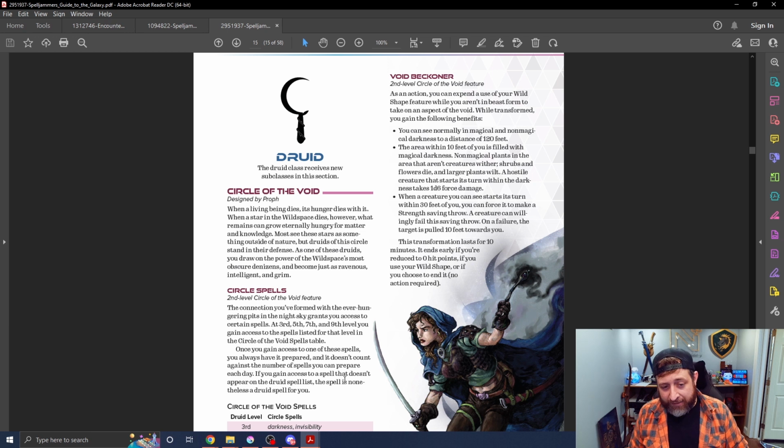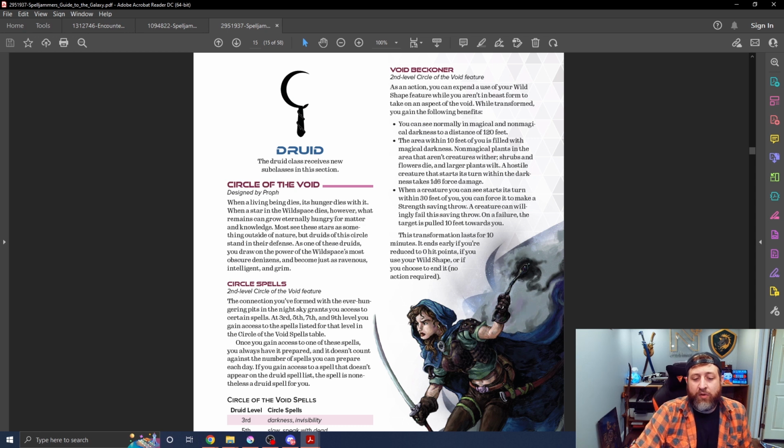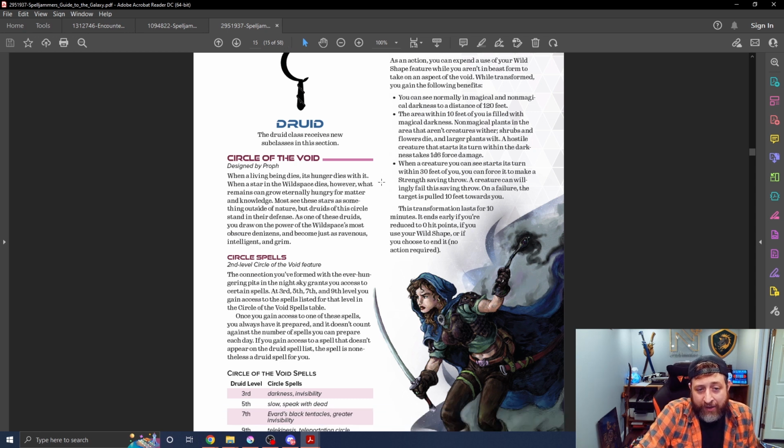But the last bit here is when a creature you can see, which, reminder, you can see out of the darkness, starts its turn within 30 feet of you, you can force it to make a Strength saving throw. A creature can willingly fail this if you so choose, and on a failure, it is pulled 10 feet towards you. Now, you could use this to pull an enemy creature into your magical darkness to deal them damage. And a reminder that the damage dealt with the magical darkness is only to hostile creatures. And this transformation lasts for 10 minutes, or if you're knocked out, or if you choose to end it with no action required.